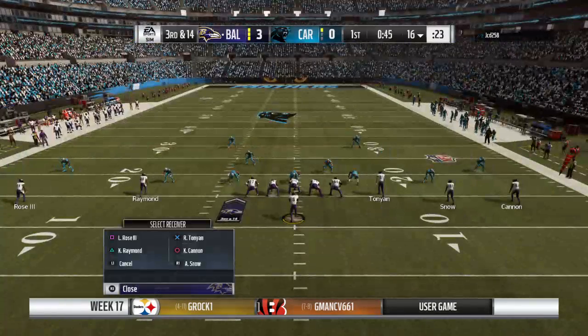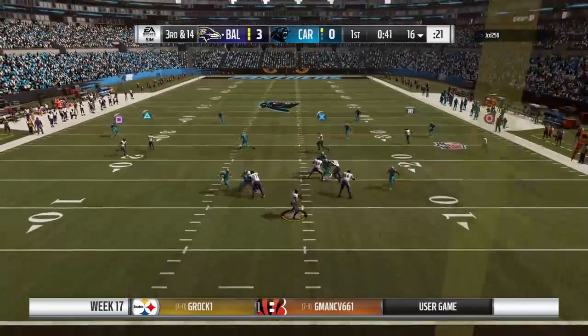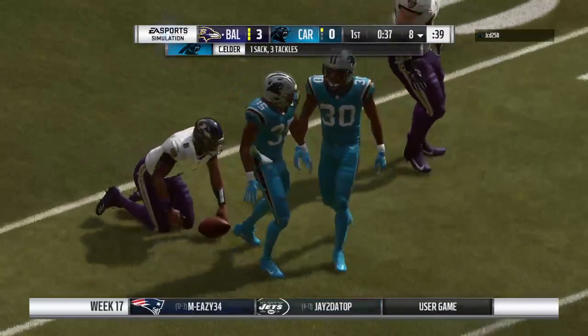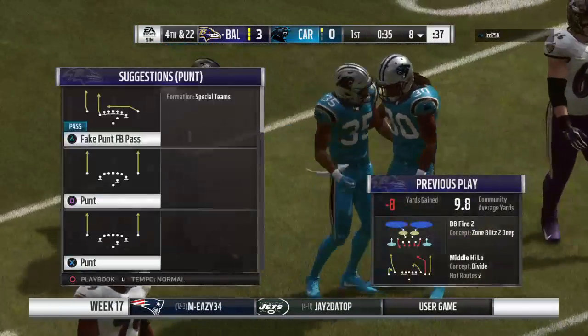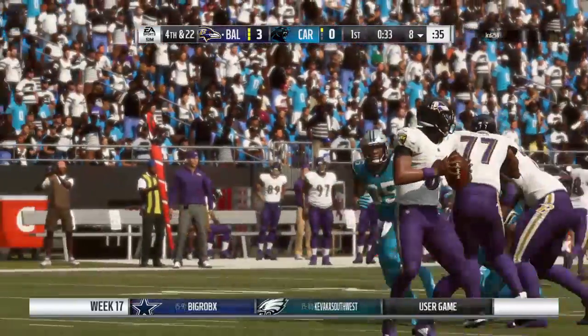Now let's go! Green 39! There's Jackson on third and long. In trouble here, and down he goes, back at the 8-yard line. Third and long, defense with no fear. They brought the pressure. Zero fear at all.